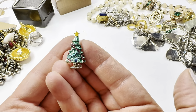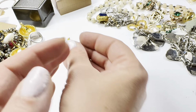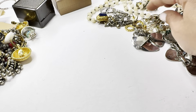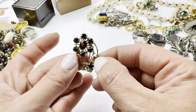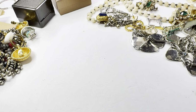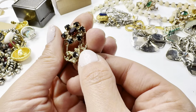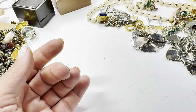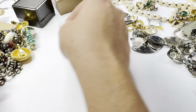Oh, here's a cute little baby Christmas tree brooch. That's super cute. We'll say 3 on that. Here we have another brooch. Oh, this is cute. Ruby red. And here's the back. That all looks good. Is there anything wrong with this? It is missing 2 stones. Darn it, it's missing 2 stones. One right here, one right there. So that will go into my repair. We'll see if I can repair that. Here is another one of those Christmas tree brooches. So we'll say 3 on that.